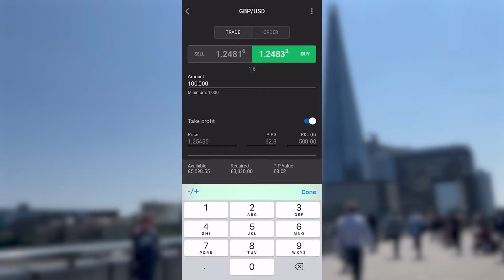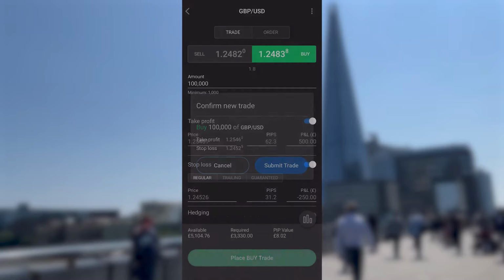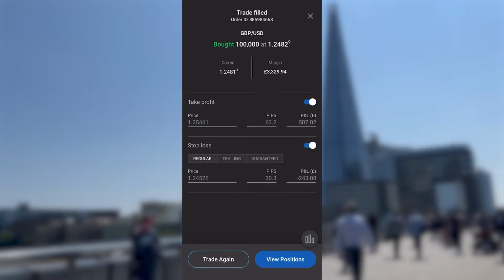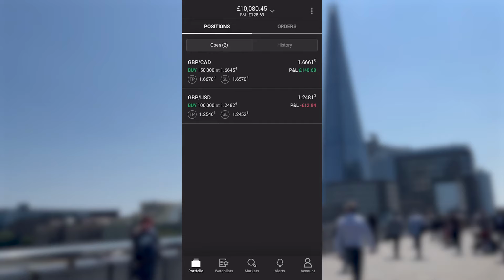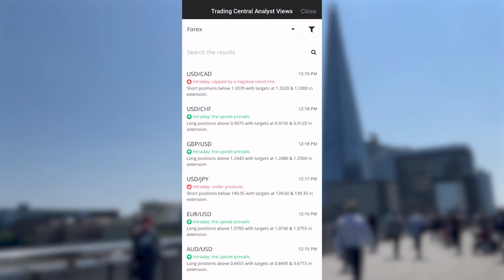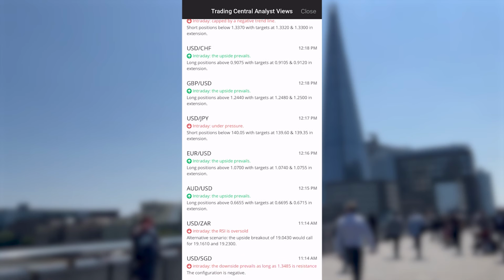We have to put our own stops and limits in here, so it's not quite as easy to use as Smart Signals, where the stops and limits are put in for you. You have to add those in manually. Oh look, we're doing a little bit better now, up 124 quid. Let's see what else Trading Central is offering. Again, you do get a new trading idea pretty much constantly throughout the day.